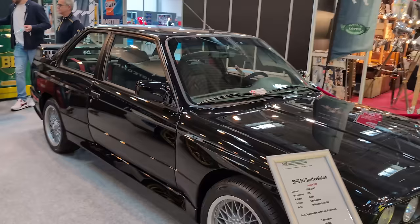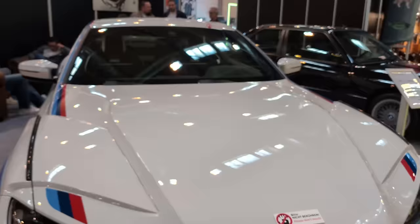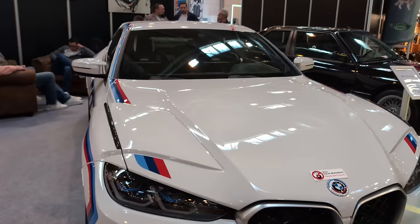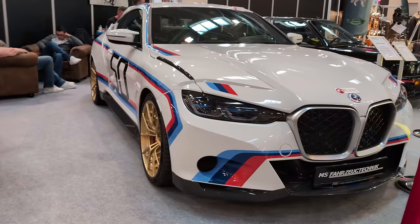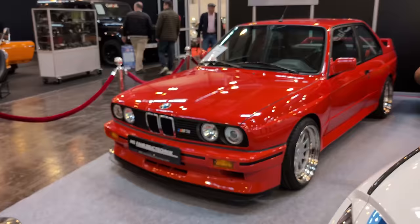So that's number two. If I pull back here, we have the 3.0 CSL Homage, which is pretty awesome. Wow, look at the livery on that. And then another, what they call E30 M3 Sport version in brilliant red for the same price. Maybe I can have a chat with these guys and see what they have on offer.